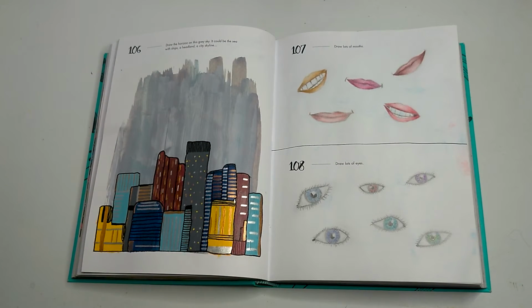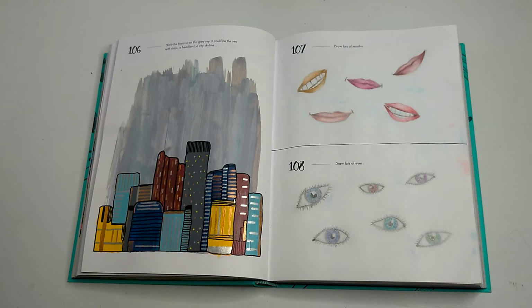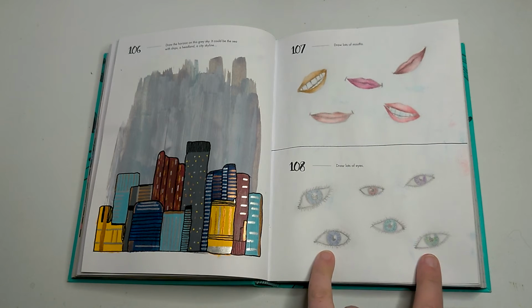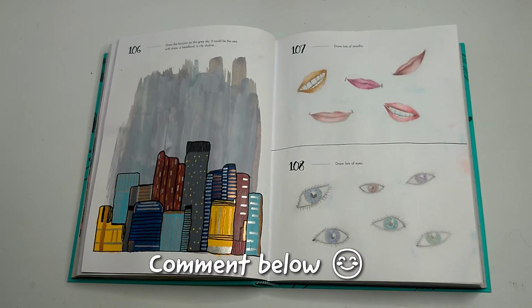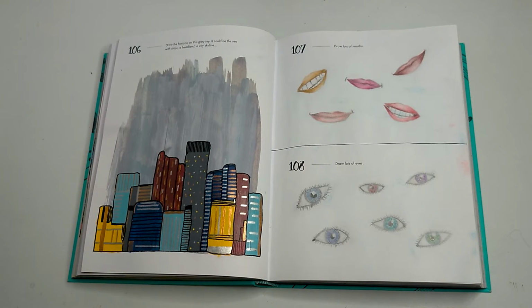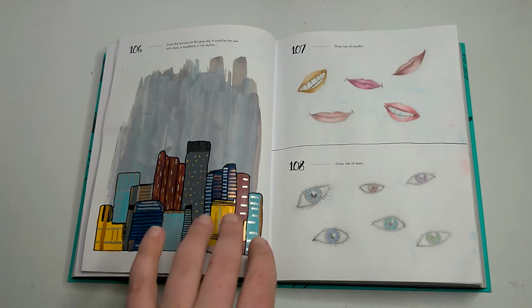Okay, 107 was draw lots of mouths. Blended the Faber-Castell colour pencils. I really like these mouths with the teeth. I like the eyes. I think these two at the bottom here are my favourite. Let me know in the comments what you think, but I was really happy with these, one of my favourites. Let me know if you're using any of these prompts as inspiration or if you're watching to get some ideas for yourself. Let me know how it's going.